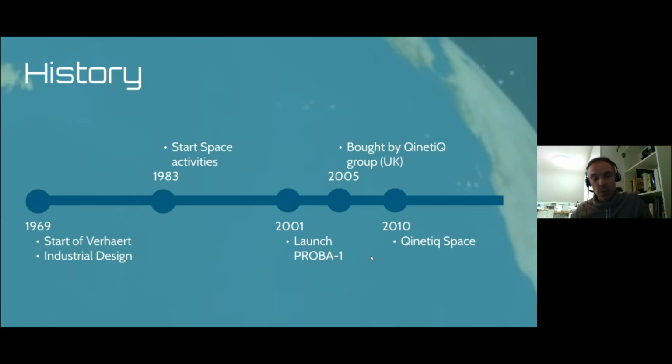And since he was with his company always building prototypes, he thought, okay, building a prototype for a company is more or less the same thing as building something for space. It's also always a prototype. You always build a one-off. So in '83, he started with space activities, and then in 2001 we launched the first satellite, which is Proba 1. In 2005, Kinetic Group bought Verhaert, and then we changed our name to Kinetic Space in 2010.